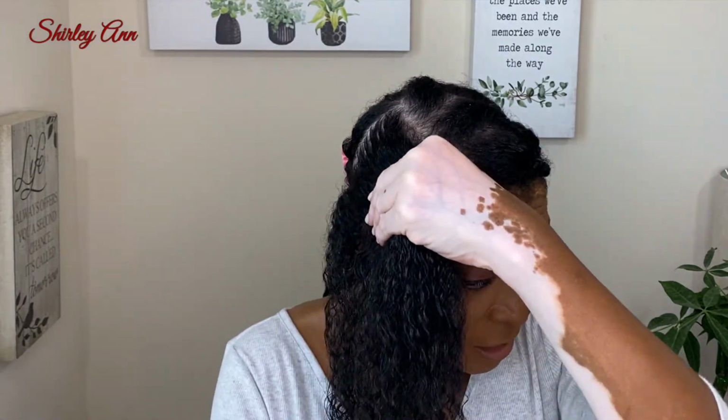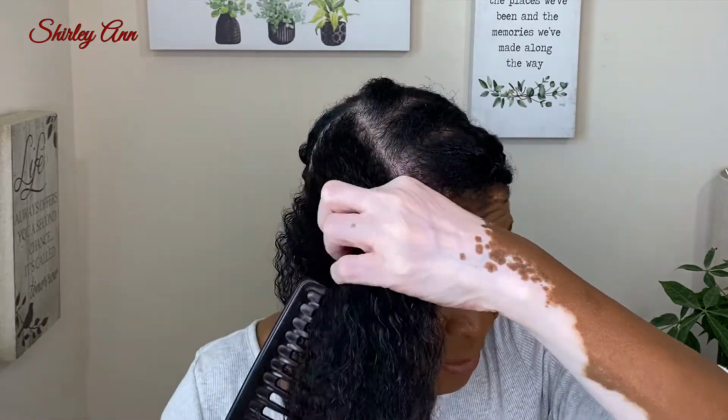Let's see how this tests with a dry twist out, because you know sometimes we be tired after washing our hair. Let me show you. And I'm putting it all over this section here. I'm going to put a little extra on the ends. And then I'm going to go in with the mousse.